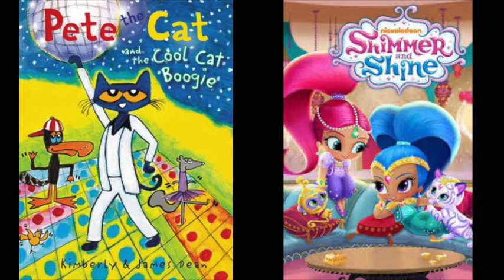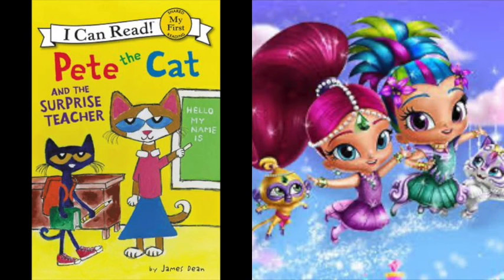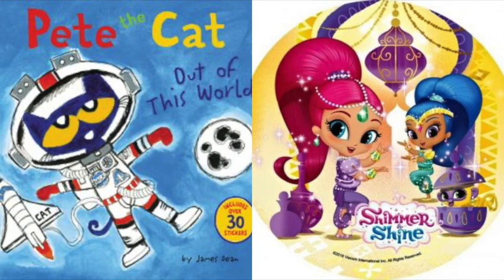These little flower cups are so sweet. Wow! This is the best tea in Genie World. Mm. Thanks for sharing.